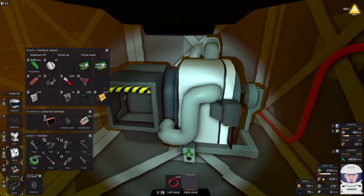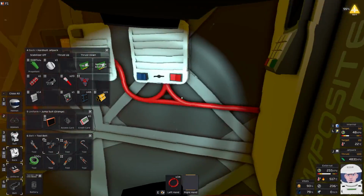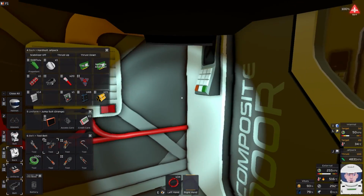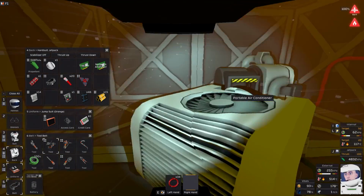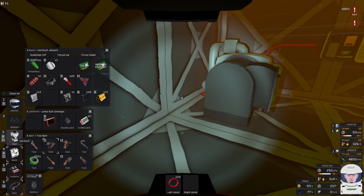Oh, it's still quite warm in here. Might have to go source a battery. Waste tank. Critical. Temperature high. Temperature. Hang on. Hang on, hang on, hang on.